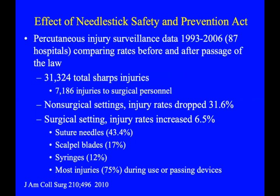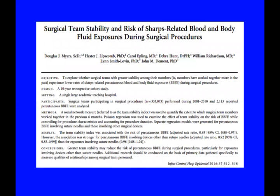And in non-surgical settings, injury rates were found to have dropped about 32%. However, in the surgical setting, injury rates increased slightly, not statistically significant, but essentially remained unchanged. Most of those were still suture needles, and most injuries occurred during the use or passing of devices, which is a risky time, also in the OR.